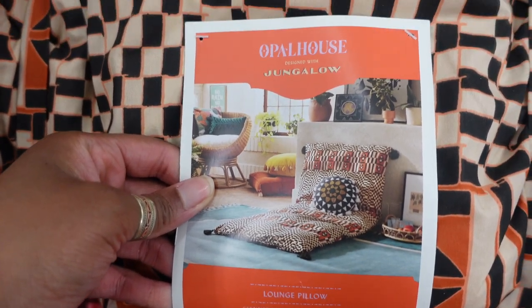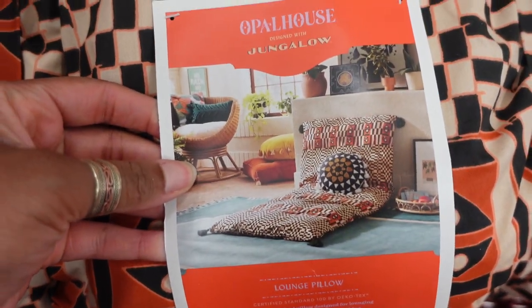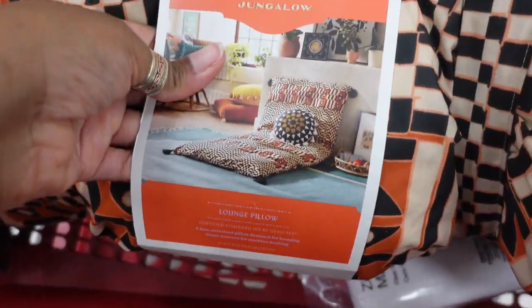There's no way I can leave this here. There's barely any feeling in this. Like, it's definitely not for the comfort. But this is cute. A lounge pillow. Girl, stop. I'm gonna put this right up in my closet office room.